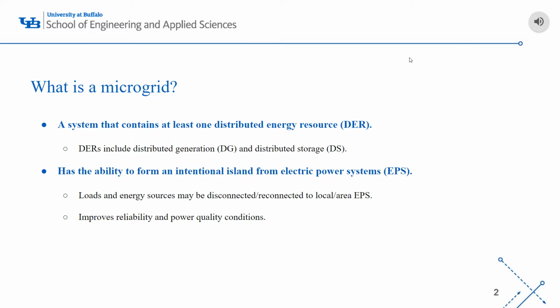What is a microgrid? A microgrid is an electrical power system which contains at least one distributed energy resource, or DER. These DERs include distributed generation and distributed storage. Distributed generation includes renewable energy generation such as solar panels, wind turbines, or geothermal, as well as non-renewable generation such as combustion engines, turbines, microturbines, or fuel cells.